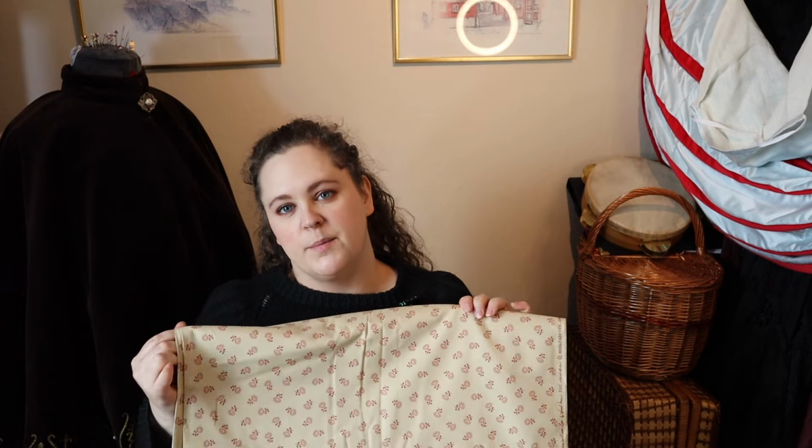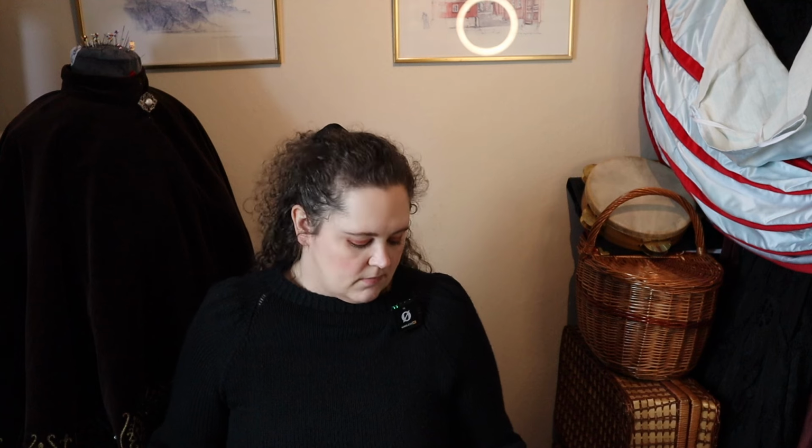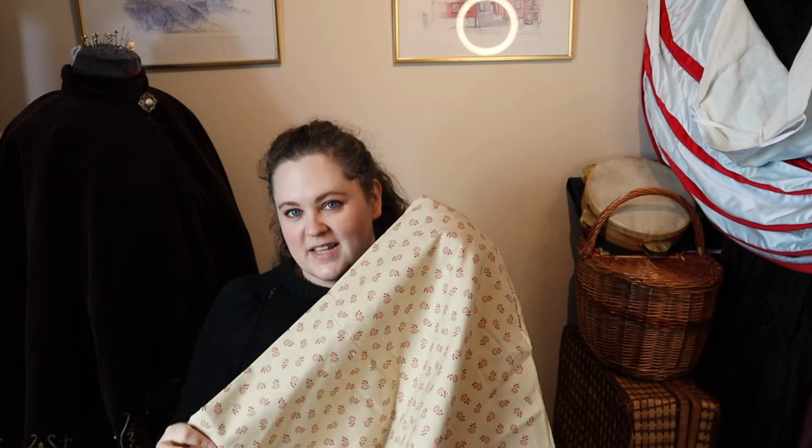But as this is something a woman of means has had and has worn, I think it's fine. It's not exactly a glazed cotton, but it's got a little bit of shine to it, as you might see in the light from my window over here. So it's not half bad. I think it'll be good. I think it'll look like a dress that was once fancy.